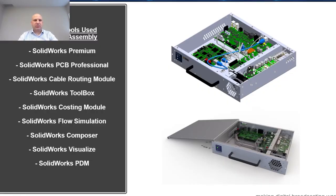Some of the tools that we use to design our product, we'll take this particular assembly here. This product was designed using SOLIDWORKS Premium, which included the cable routing software, SOLIDWORKS PCB, which includes all the circuit cards inside this particular piece of equipment, SOLIDWORKS cable routing that I spoke about, SOLIDWORKS Toolbox to add all the hardware, and the costing module, which we're developing, not fully rolled out yet, but it also helps with getting roughly the approximate cost of a part and how that increases by adding features to the part, and whatnot.